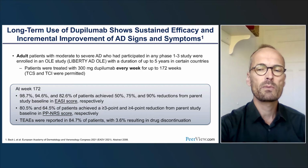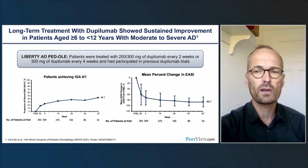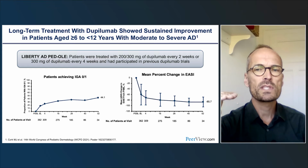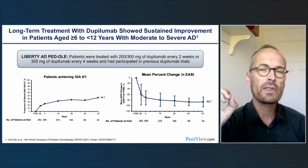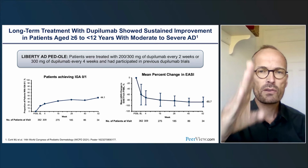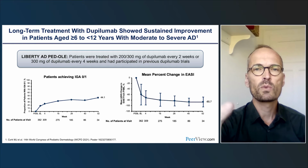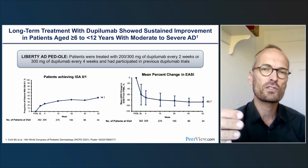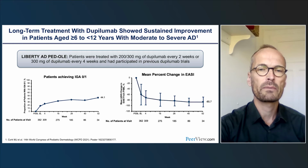But what we need is really a replacement with real-world evidence, because obviously there is a dropout of studies like the one I just described. We also start to see long-term treatment data from pediatric patients aged 6 to 12 years. You see here 34-week data. And again, what we see is really sustained efficacy. In the IGA score here of 0-1, you can see that up to half of the patients remain with that treatment outcome. And we can also see here the nice, relatively fast drop in EASI score that is also maintained over time. And here we have patients with different weights. So therefore, it's treatment with either 200 or 300 milligram dupilumab every second week or 300 milligram every fourth week.